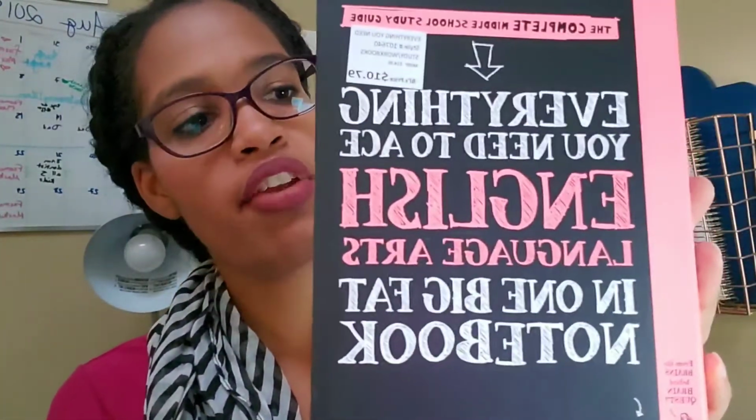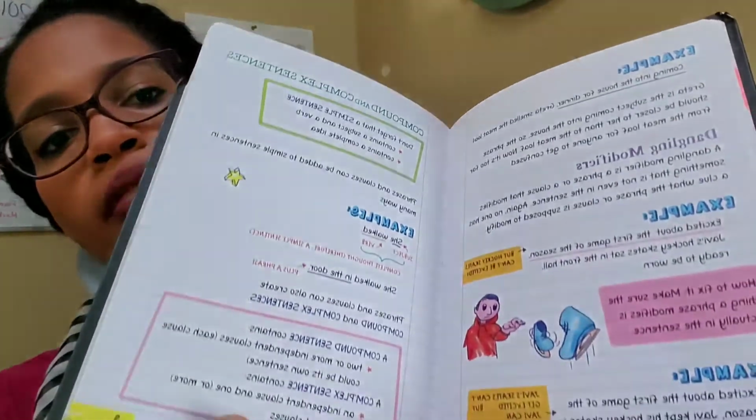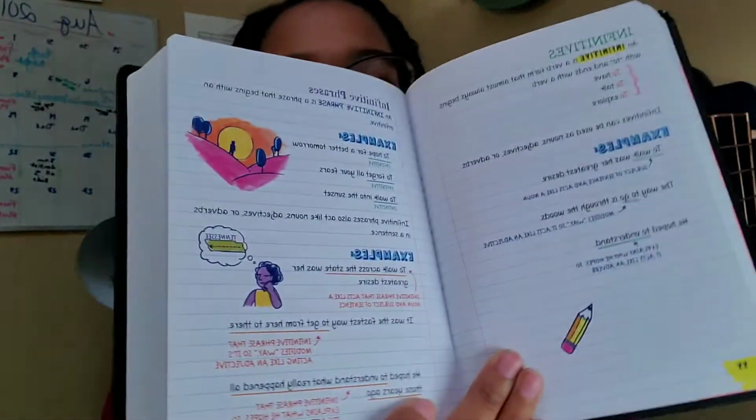So this one is everything you need to know to ace English language arts in one big fat notebook. And so you guys know I love English, so I'm really excited about that. And so we have dangling modifiers. We did a lot of this in IEW last year when I was an Essentials tutor with Classical Conversations. So infinitives, infinitive phrases, examples.